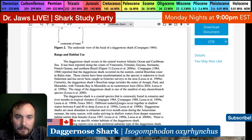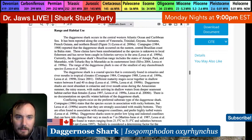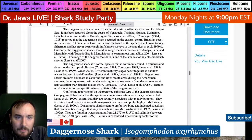The daggernose shark occurs in central western Atlantic Ocean, Caribbean Sea. We know where it lives. Campagno reported the daggernose shark occurred on the eastern central Brazilian coast in Bahia State. These claims have been unsubstantiated as the species is unknown to local fishermen and has never been caught in fisheries surveys in the area. Currently, the daggernose shark's Brazilian range includes the states of Amapá, Para, and Maranhão, with Tubarão Bay and Maranhão as the easternmost limit.